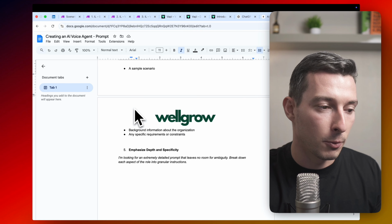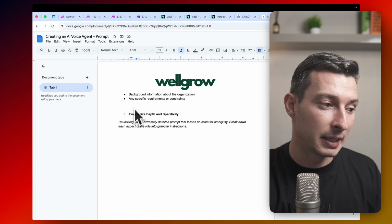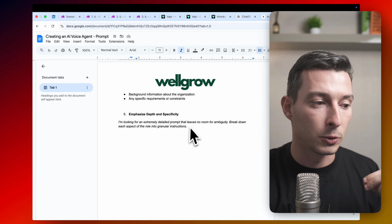Give it background information about your organization, any specific requirements or constraints, and emphasize the depth and the specificity. I'm looking for an extremely detailed prompt that leaves no room for ambiguity. Break down each aspect of the role into granular instructions.